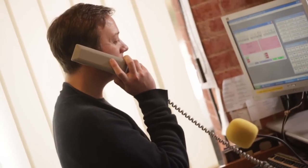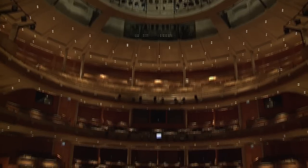Hello, switchboard. At Glyndebourne stage door, we make approximately 8,000 tannoy calls a year. Telephone call for David Pickard. Telephone call David Pickard. Thank you.